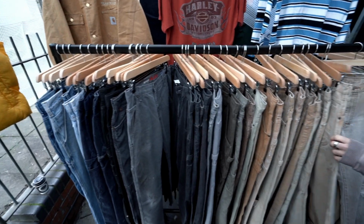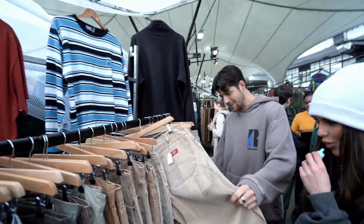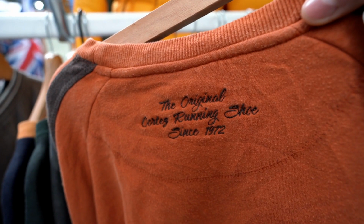Just found this store that literally does all Carhartt work pants. It's a bit of you, Ben, mate. I've just found some really cool, unique pieces. This Nike sweatshirt, it's not really my style, but it's about the Cortez shoe, the OG running shoe. The original Cortez running shoe since 1972. It's just a really, really cool piece. I feel like lots of people would appreciate that one, so I thought I'd show you it.